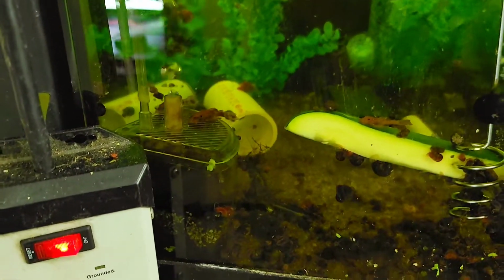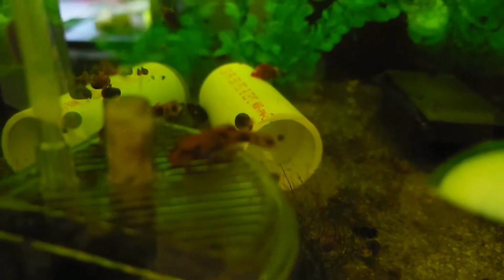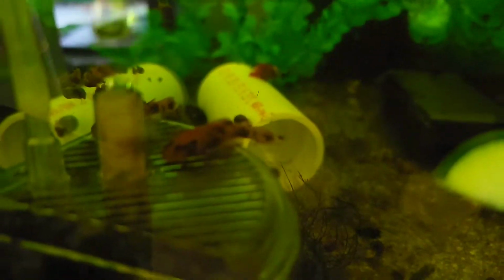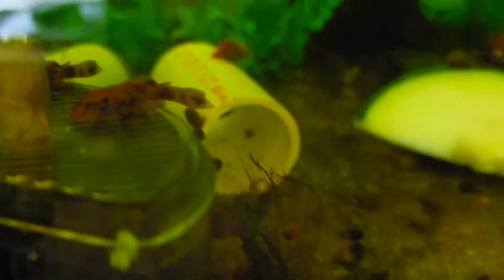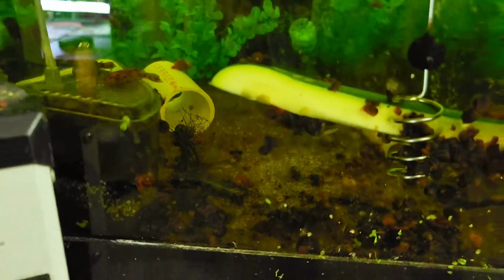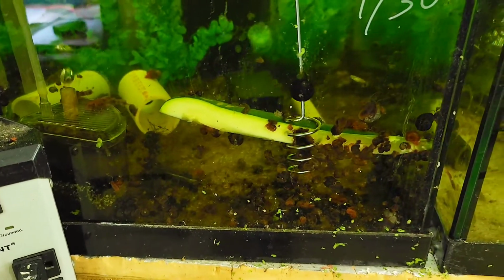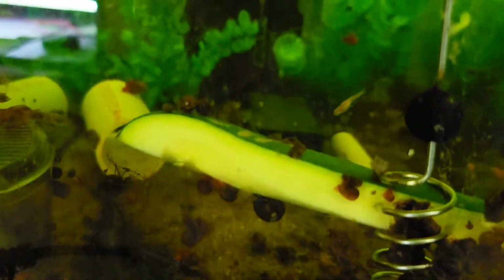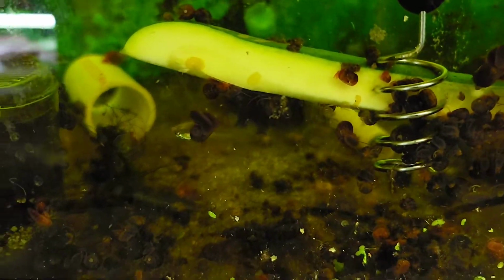Here we have some more plecos in this tank, and one of the things you'll notice about a lot of their tanks that have these plecos is that they have fresh vegetables in these tanks as well. And that is definitely something I recommend for anybody who is keeping plecos. There are lots of fresh vegetables that you can feed your plecos. And if you didn't know that you could feed these fresh vegetables, I highly suggest you check out the video I did on feeding plecos.